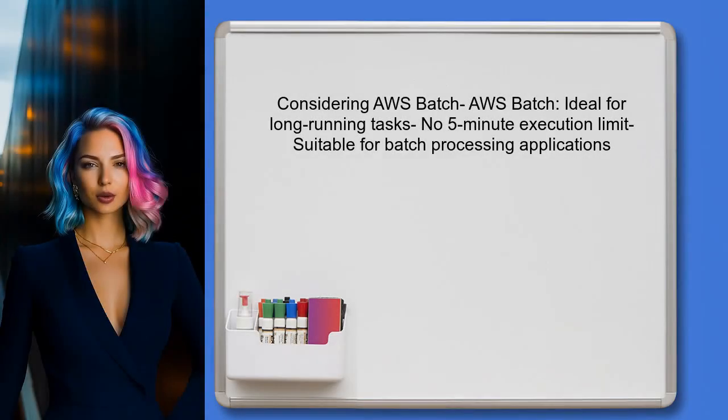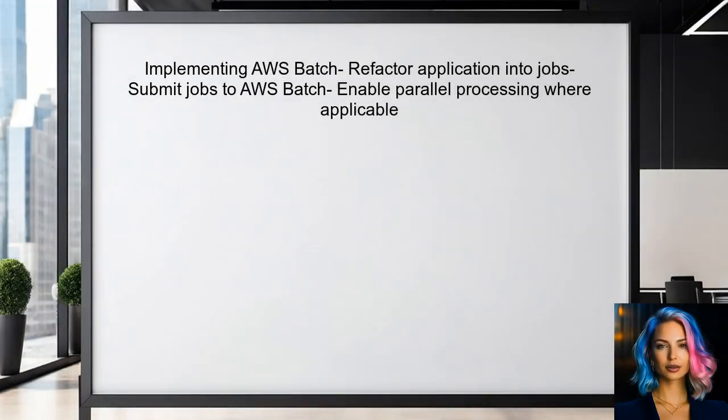The user mentioned AWS Batch as a potential solution. AWS Batch is designed for running batch jobs and can handle long-running tasks without the 5-minute limitation. This makes it a more suitable choice for the user's application. To implement AWS Batch, the user will need to refactor their application into jobs that can be submitted to the batch service. This may involve breaking down the tasks into smaller jobs that can run independently, allowing for parallel processing where applicable.